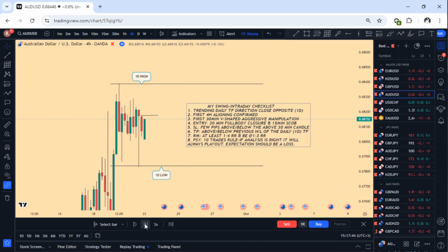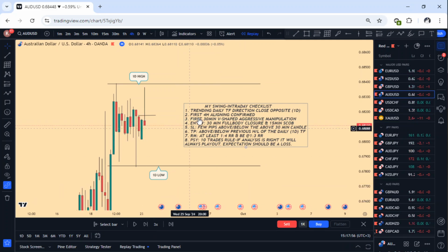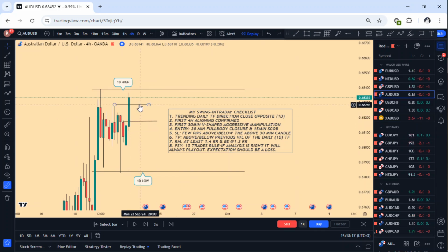So market opens. This is the first 4 hours of the day. Nothing has aligned. So we wait for the next one. As you can see, the next one has aligned and nearly took the high. This is the high of the range candle, so it has been taken. So that means that I cannot go in this trade without seeing a very heavy pullback down here. Otherwise, I'm not interested. So the first 4 hours has aligned, as you can see.